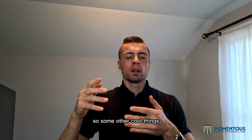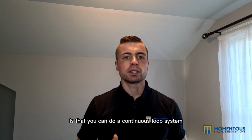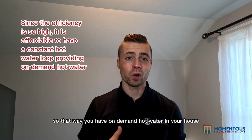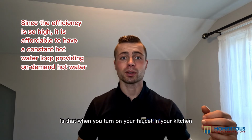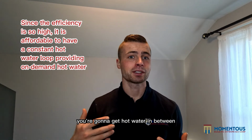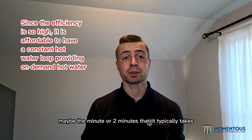So, some other cool things you can do with a tankless hot water system, especially when it's gas, is that you can do a continuous loop system so that way you have on-demand hot water in your house. Now that was a lot of jargon, but basically what that means is that when you turn on your faucet in your kitchen or you turn on your shower, you're going to get hot water in between like 5 and 10 seconds rather than maybe the minute or 2 minutes that it typically takes.